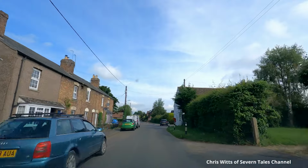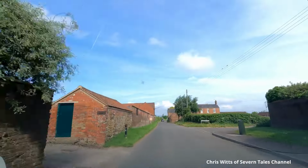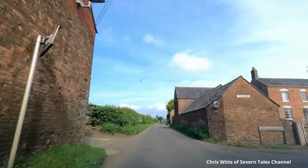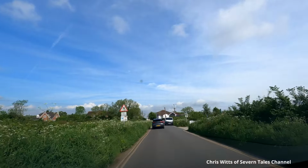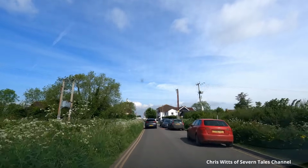What a long village to pass through. Now we're leaving the village and going on the country road down to the canal. Right, here we are coming down by the canal. There's quite a few touristy things to do, but as I said, finding somewhere to park.